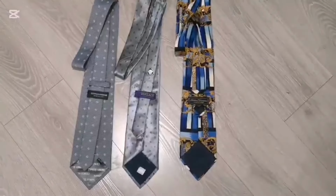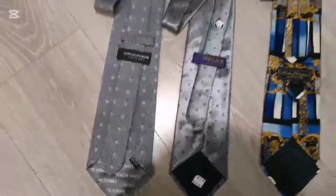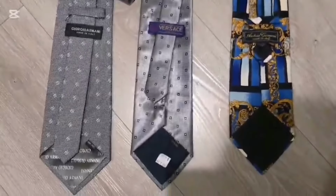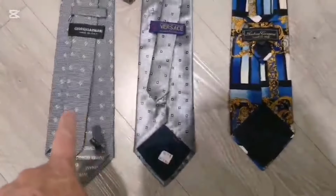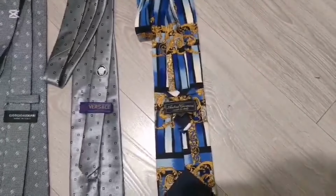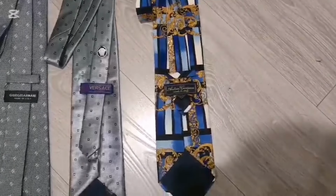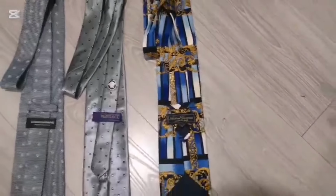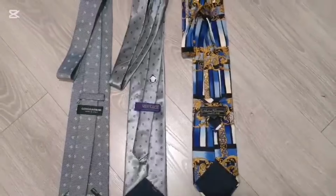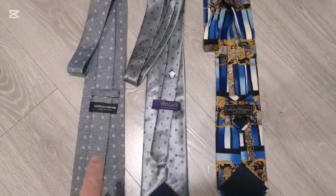I then have 3 ties that I found. The first one is a Giorgio Armani grey tie in perfect condition. And then I was so lucky again to find a Versace V2 tie, and that was $4. This one was $2. And then I found this really cool one. It's made in Italy from Andrea Gavani, and it looks very similar to a Versace sort of pattern, but it's silk. All 3 of them are silk, and I paid $2 for this one as well, and I think that I'll probably list this one for 50 New Zealand dollars.